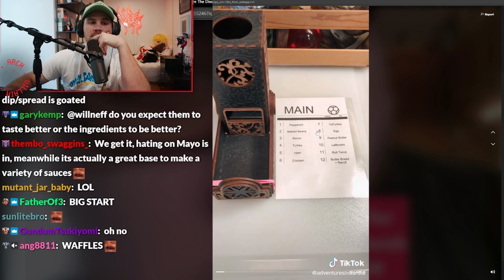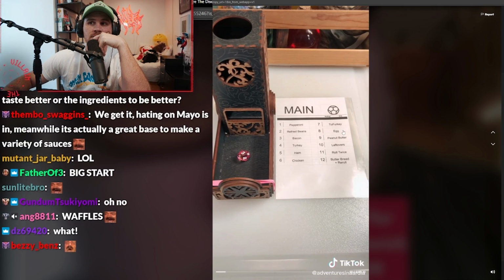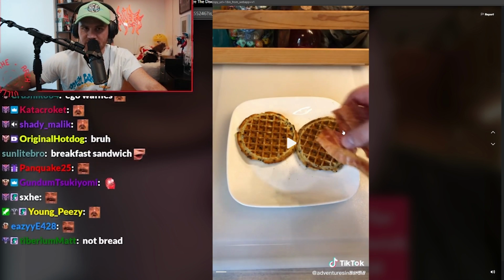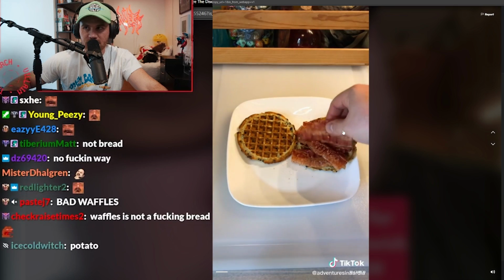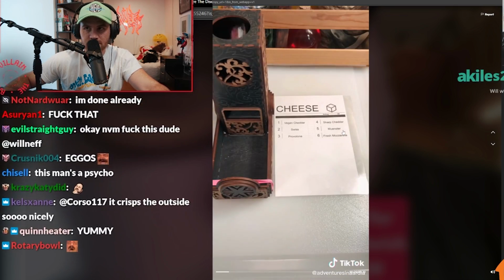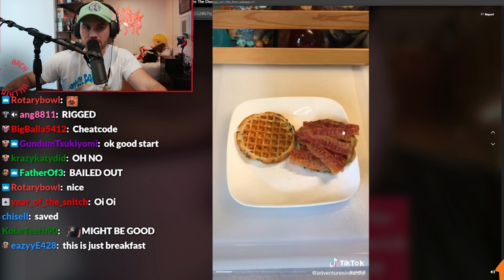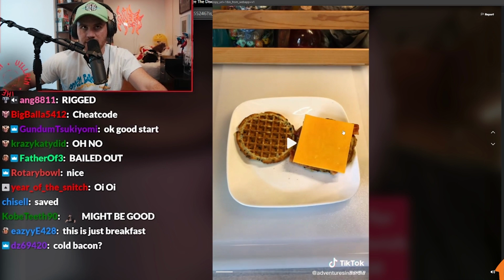Next up, roll for main course. 3, bacon. Okay. Oh, okay, this is actually delicious. All right. Well, maybe we have hope for a decent breakfast sandwich here. Next up, roll for cheese. 4, Sharp cheddar 2.0 returns. Waffle, cheese, bacon. Okay, this actually looks delicious.